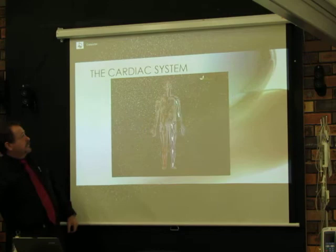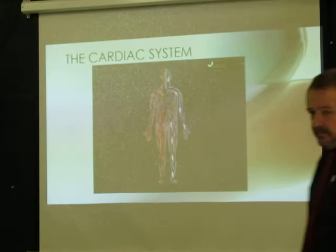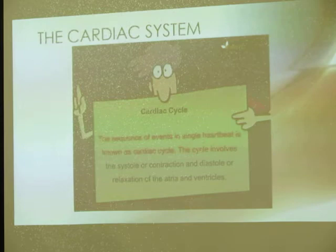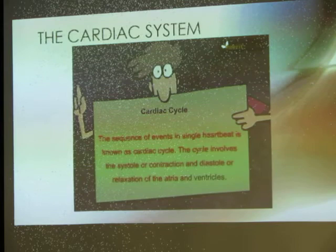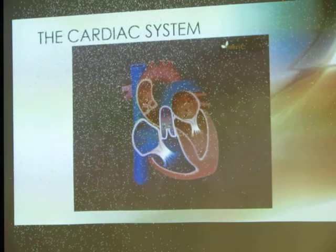component of cardiovascular system. It creates pressure every time it beats. This pressure moves the blood to every cell in our body. Now let us see what is cardiac cycle. The sequence of events in a single heartbeat is known as cardiac cycle. This cycle involves the systole or contraction and diastole or relaxation of atria and ventricles. Look at this figure. In this, you can make out that all the four chambers of heart are in relaxed stage, that is, joint diastole stage.